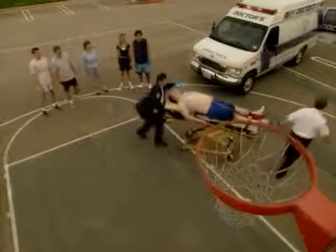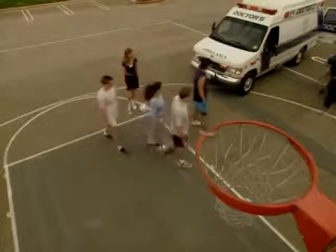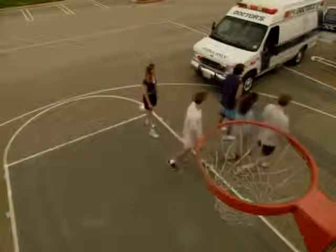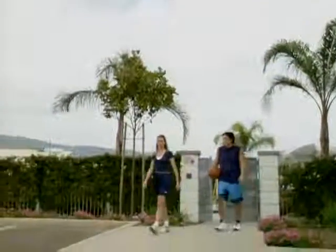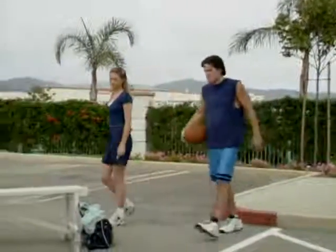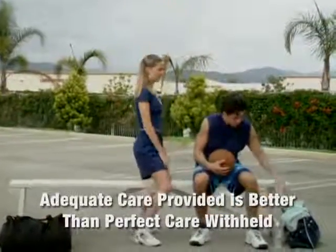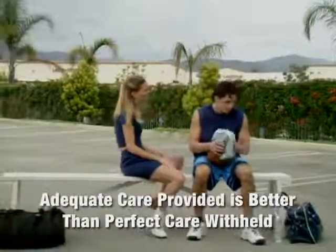If you provide CPR and the patient's heart doesn't restart when medical care arrives, realize that you did everything humanly possible. But if you could have provided CPR and didn't, you may spend the rest of your life wondering whether it would have made a difference. Don't let that happen. Trust your training and help. Remember, adequate care provided is better than perfect care withheld.